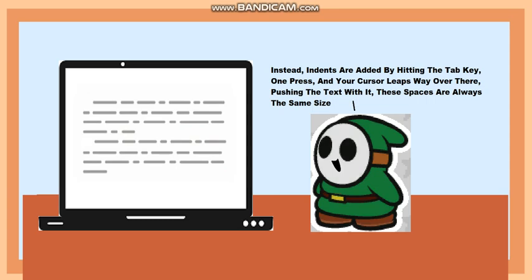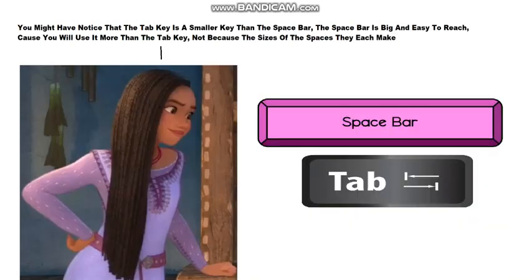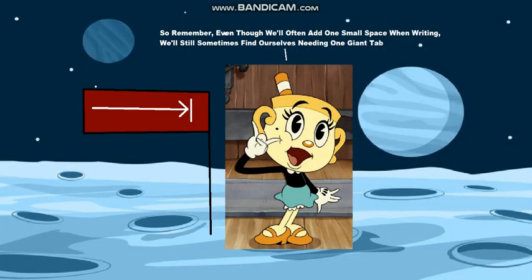Instead, indents are added by hitting the Tab key. One press and your cursor leaps way over there, pushing the text with it. These spaces are always the same size, keeping your indents nice and even. But that's not the only thing the Tab key does. You can also press it to move from one box to another when filling out forms on the internet. You might have noticed that the Tab key is a smaller key than the spacebar. The spacebar is big and easy to reach because you will use it more than the Tab key, not because of the sizes of the spaces they each make. So remember, even though we'll often add one small space when writing, we'll still sometimes find ourselves needing one giant tab.